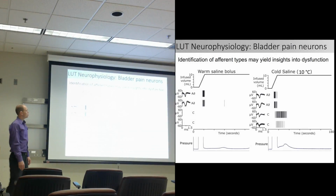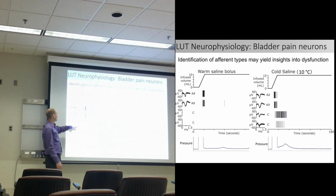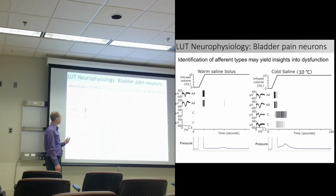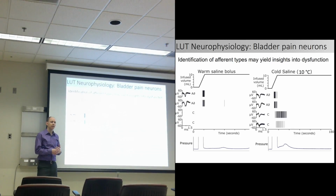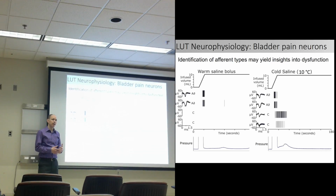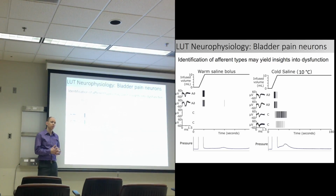I'm also looking to try to understand the bladder pain neurons as well. So coming out of our bladder, we usually have A-delta or myelinated neurons to give us a sense of our fullness and feedback into that bladder fullness state. There are also some C-fiber or unmyelinated neurons that in general only fire in response to painful stimuli in the bladder. But after spinal cord injury, the C-fibers, these unmyelinated neurons, change their morphology and how they function. They start to respond to stretch of the bladder as well, after spinal cord injury.